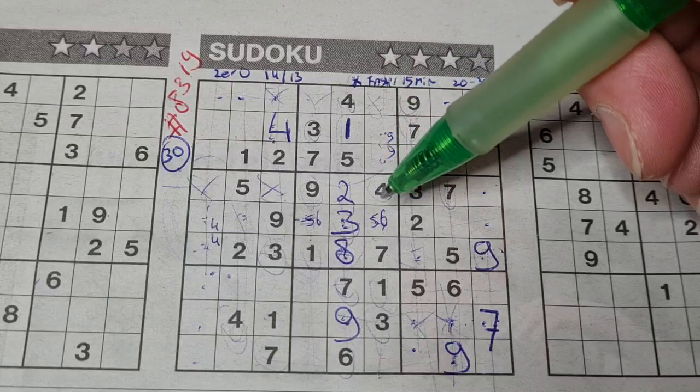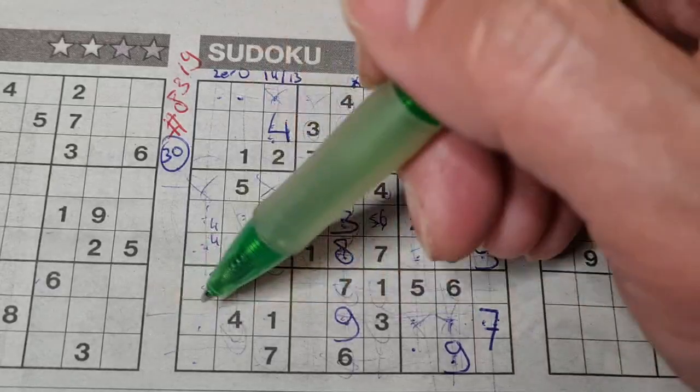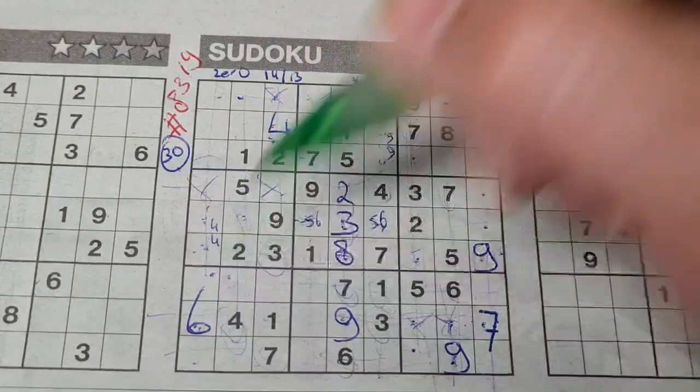Come on. 6 in this row, 6 in the last row, so the row between, the only place left for 6 should be there.